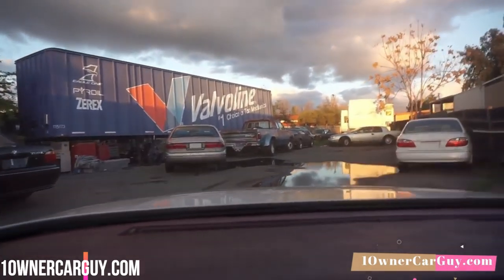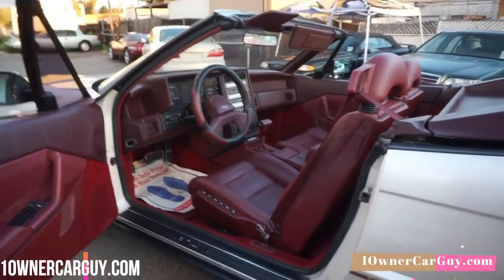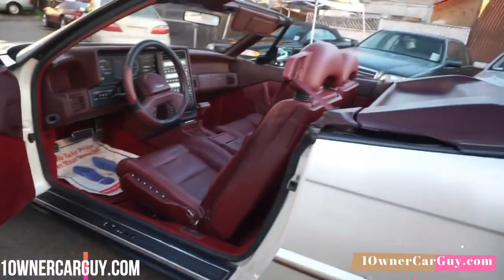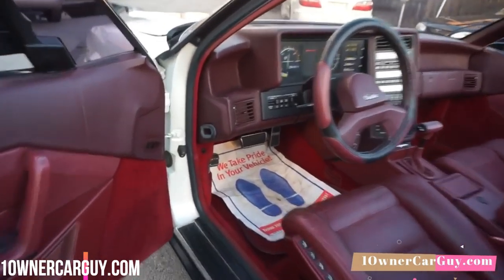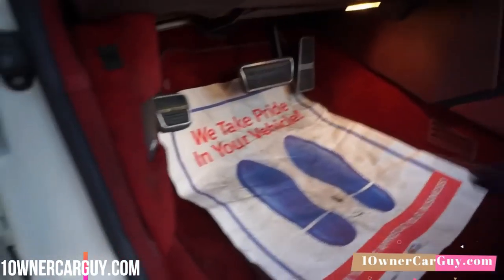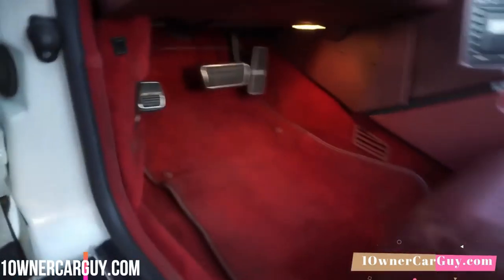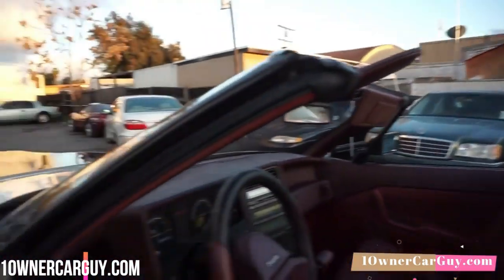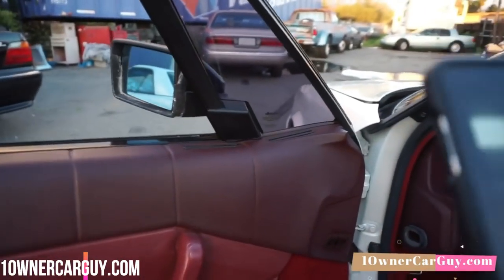I'm gonna get out, let me get my phone, come back out here and show you some stuff. Okay, here we are back. I have my phone, and once I had my phone, I realized I'll get a lot better picture too with the top down, so I'm not putting it back up yet. Come on, light. There we go.